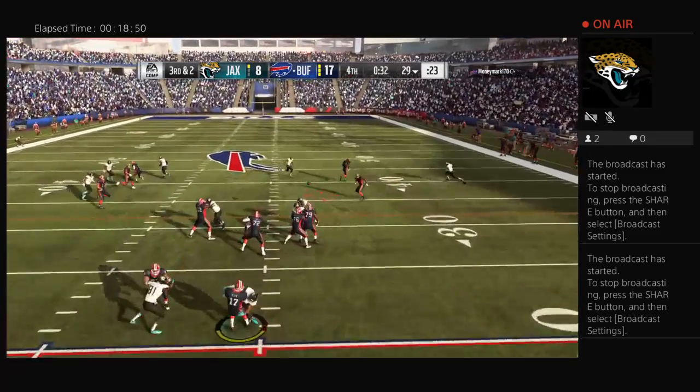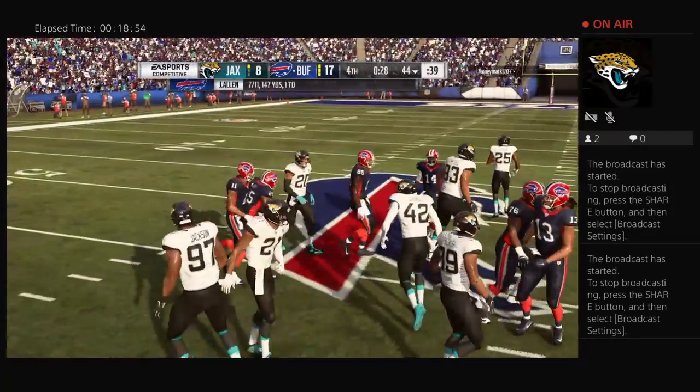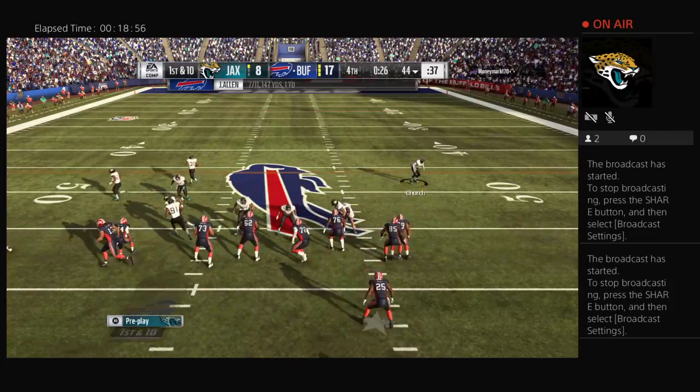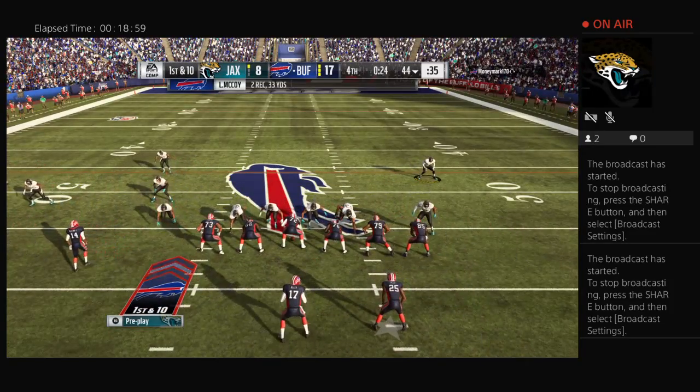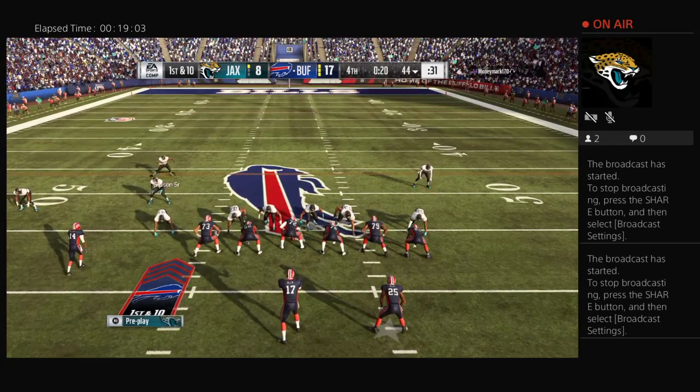To throw is Allen. Now he'll dump it underneath to his running back, complete. And they'll get it up just short of the 45 at the 44. It's a gain of 14 there, and that should be enough to get him home free.